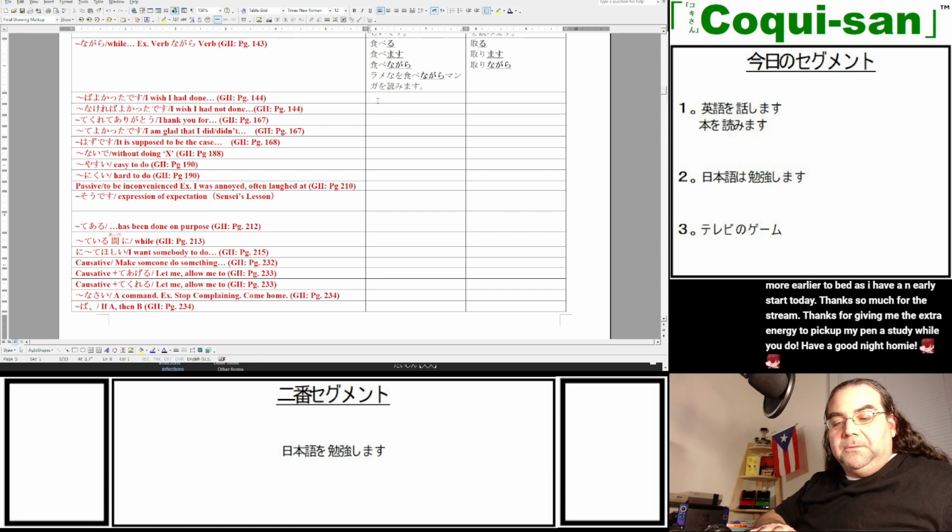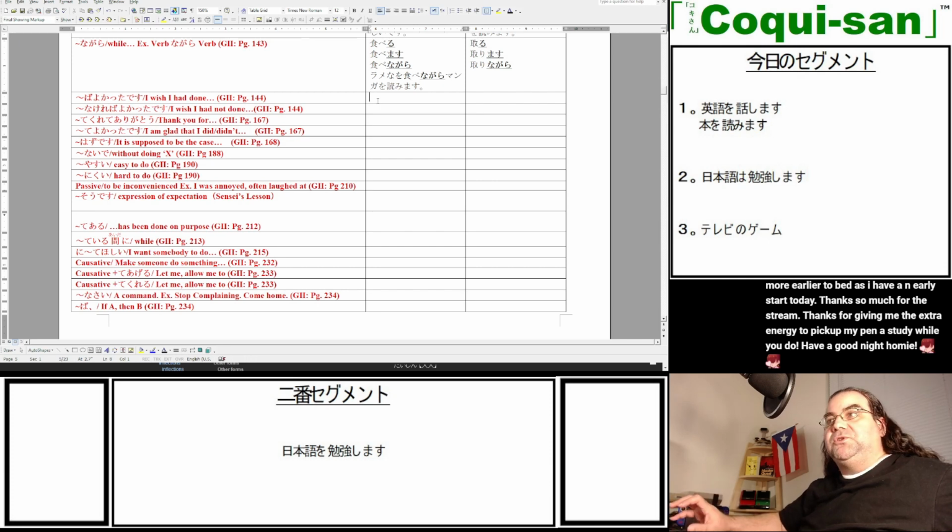So we'll start with the affirmative, and you would have to drop the u ending and add eba. This is applied across the board in this case for the affirmative. Where you say taberu, you're gonna drop the u and say eba. And just like the u verbs, you're gonna drop the u and add eba. So no matter what, you're going to be adding eba to every single verb that ends in u.